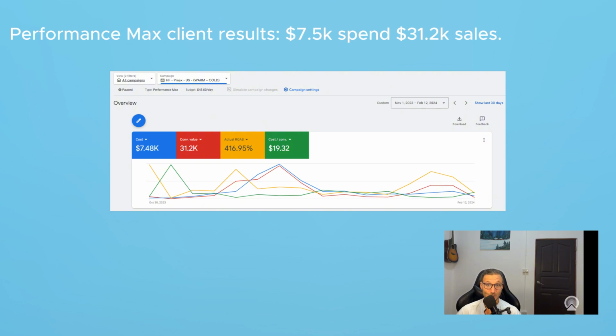And here's the kicker. This was a basic setup. There were no crazy complicated strategies. So yeah, if you're running an e-commerce store, you can absolutely replicate this. I'm going to walk you through it step by step.